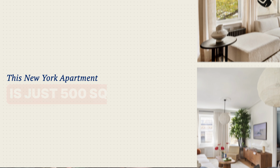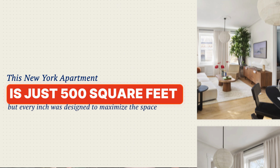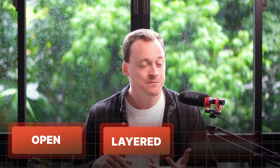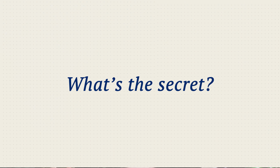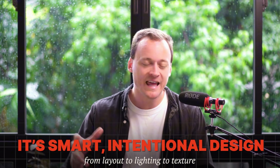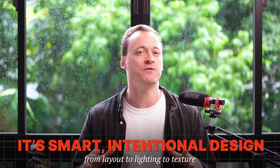This New York apartment is just 500 square feet, but every inch of it was designed to maximize that space. And as a result, instead of squeezing into a lesser space, it actually feels open, layered, and pretty luxurious. So what's the secret? It's not just pretty furniture. It's smart, intentional design, from layout to lighting to all these beautiful textures. So let's break down how this tiny apartment was transformed into a functional home that lives way bigger than it looks.